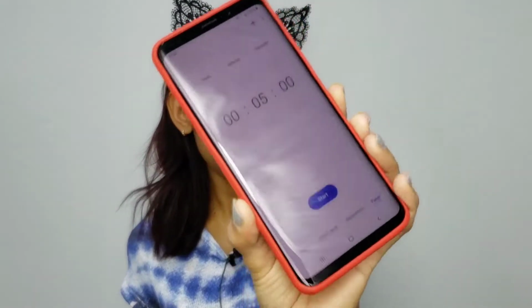So guys, I have no clue if I could accomplish this 5 minute makeup look, but I am going to try. So I have Brandon's phone here with the 5 minute timer ready to start, and I'm gonna just hit start when I'm ready, and I'm gonna keep the look simple. So let me see how good I is.